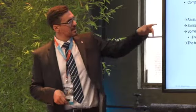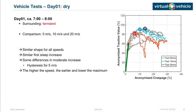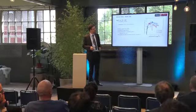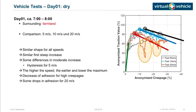Nevertheless, what you can see is that there are 3 different maxima depending on your speed. For the higher speed, it's more on the left side, and for the lower speed, it's more on the right side and also higher. And then you get a decrease that also depends on velocity.